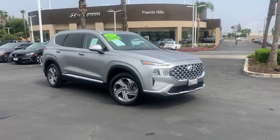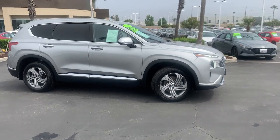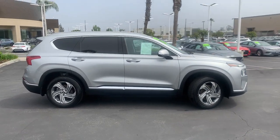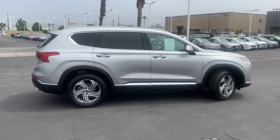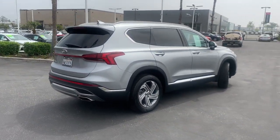Introducing the 2021 Hyundai Santa Fe. With less than 30,000 miles on the odometer, this vehicle stands out from the rest. Handsome and versatile, this Santa Fe brings ease and comfort to your busy lifestyle.